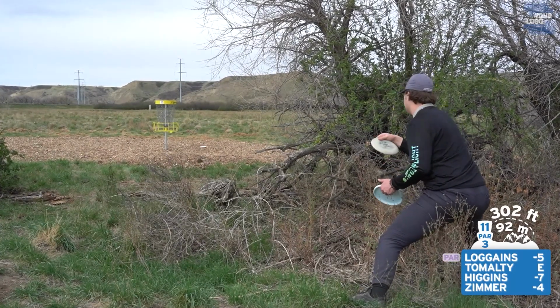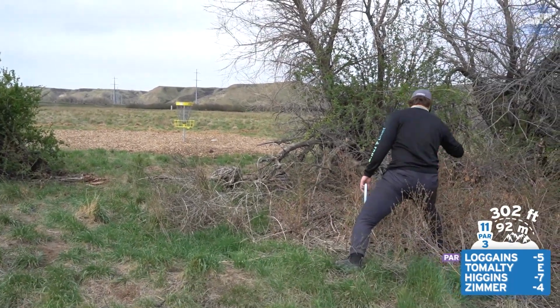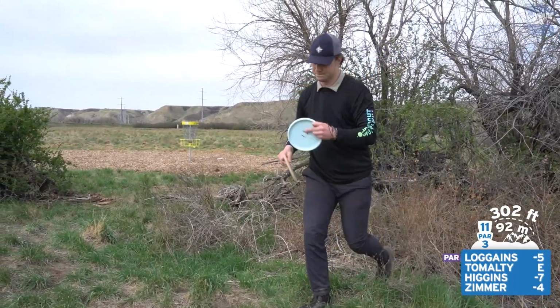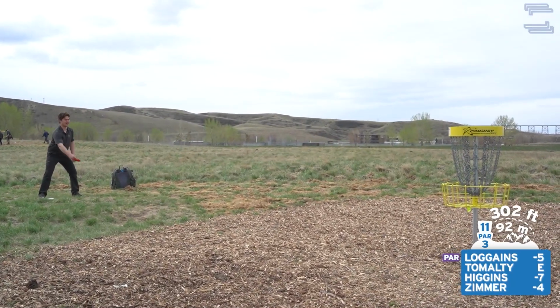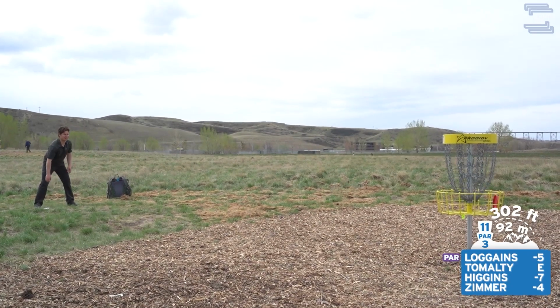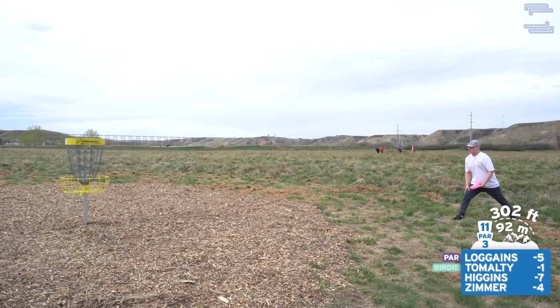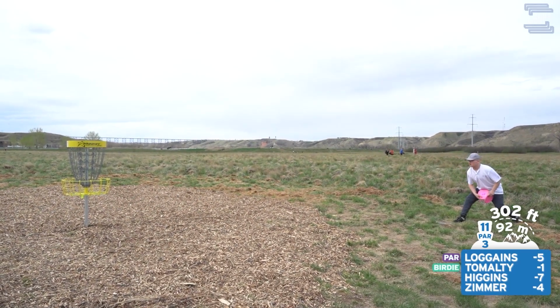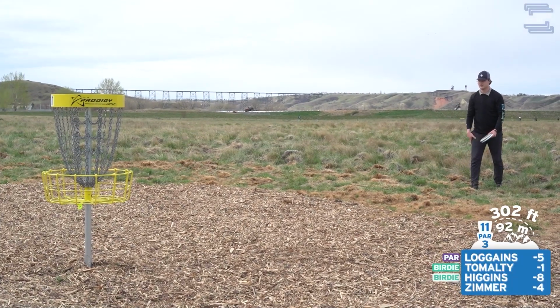Julian a little obstructed here, having to go to straddle stance, which, wow. Put some spin on that one. You know what, just splashing off to the right, but out of the hand, maybe one of the better looking putts Julian's had this round. Here's Jesse making that one look good. And Noah getting the birdie. Yeah, business as usual for Noah.